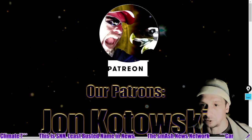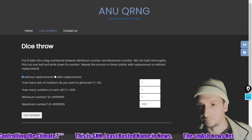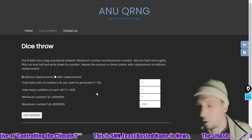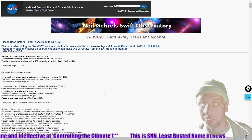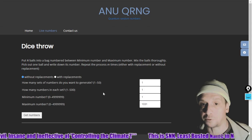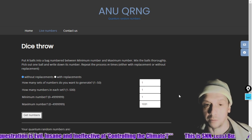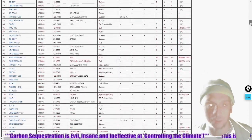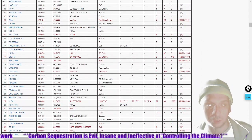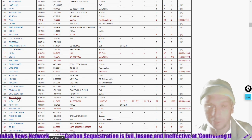Let's do a cosmology segment. I'm going to pick a random number between 1 and 1031, because that's how many objects are tracked at the Neil Gehrels Swift Observatory, the Swift Burst Alert Telescope following X-rays. Today's quantum number is 124. Let's see what that object might be. And it is a quasar, PKS 0347-211.